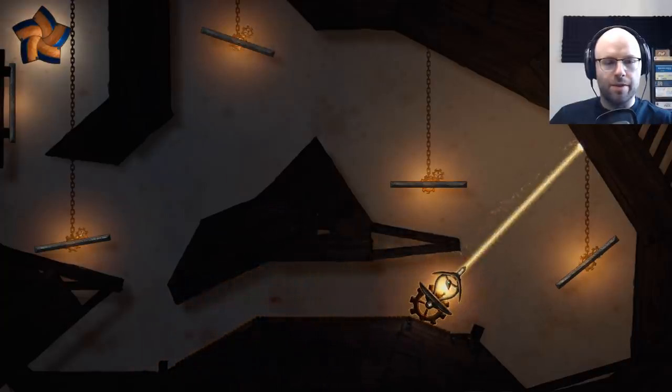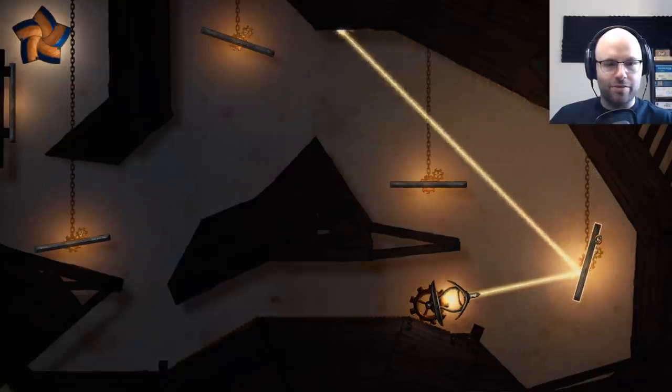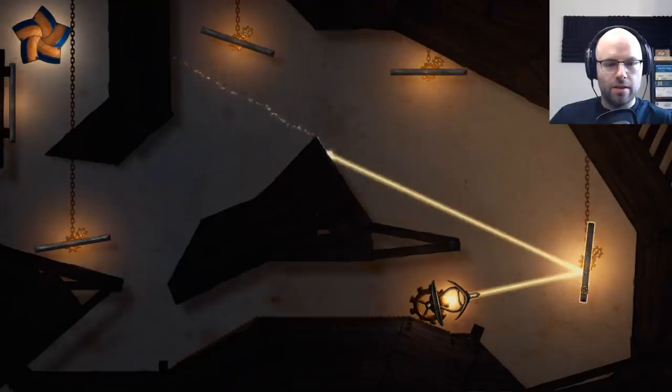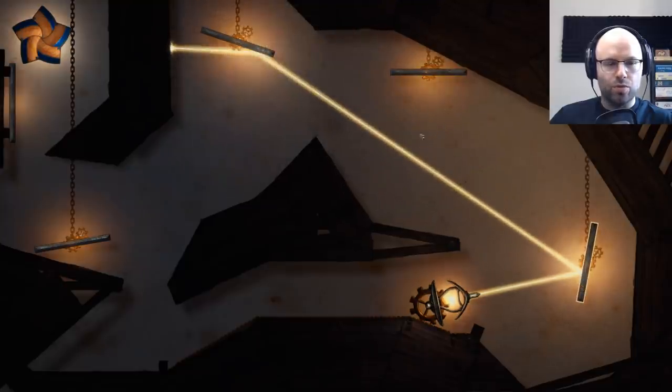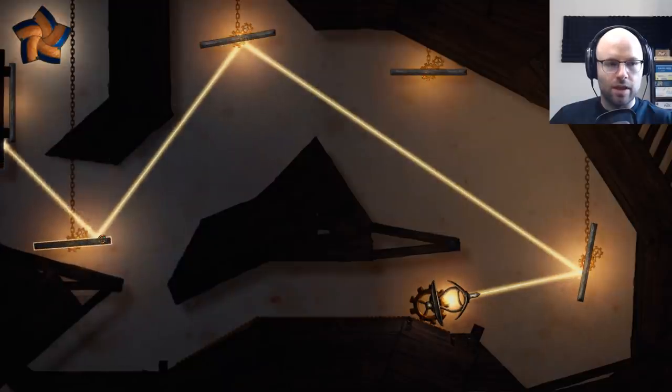Now, to get something up there, this is a good question, okay? Now we're going to forward engineer it. From this point, we're going to forward engineer it. I actually think we just move this out of the way for now. Then tilt this. We're going to do a little brute force style situation. Tilt this downwards. Tilt this upwards.